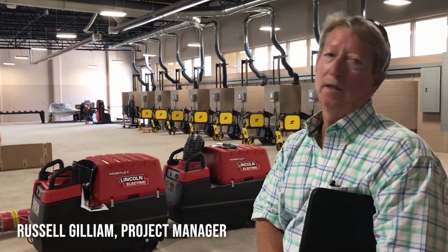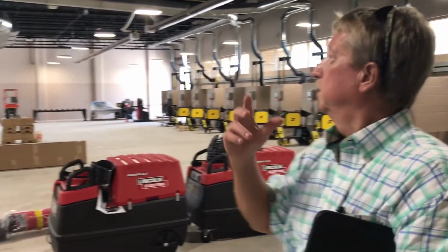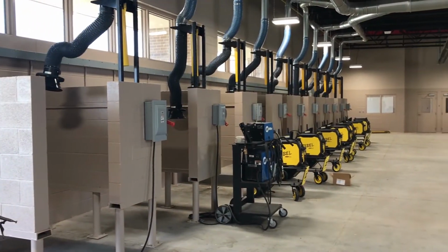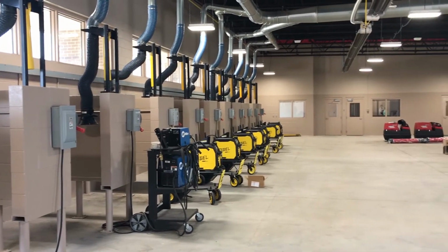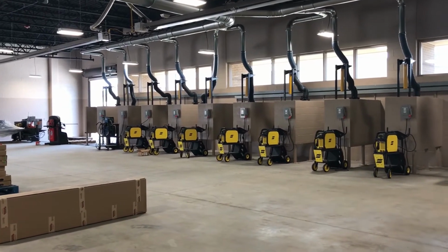Hi, I'm Russell Gillum. I'm the project manager over this Red River Technology welding building project. And as you can see out here in the shop, what we have built in is there's actually 40 welding booths all total. There's 20 on this side and 20 on the other side. But the 2 shops are set up identical.